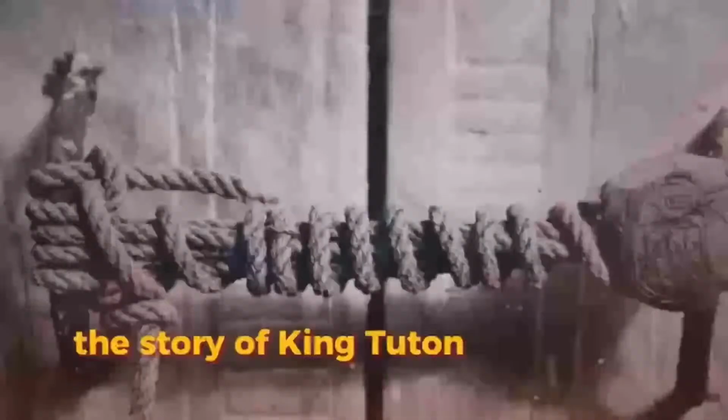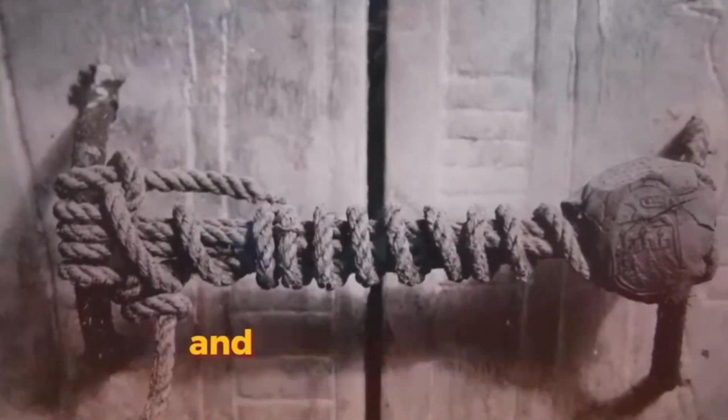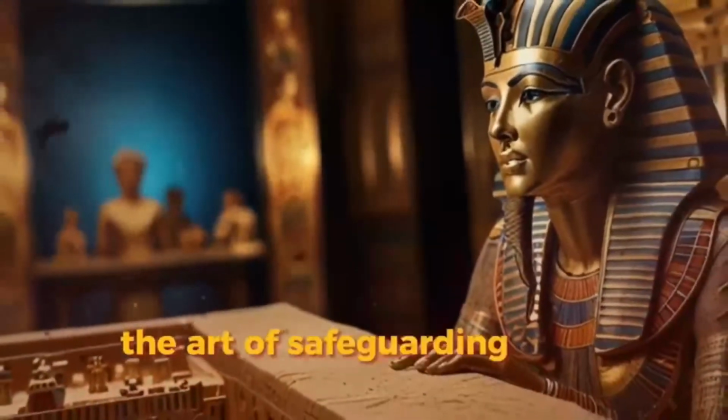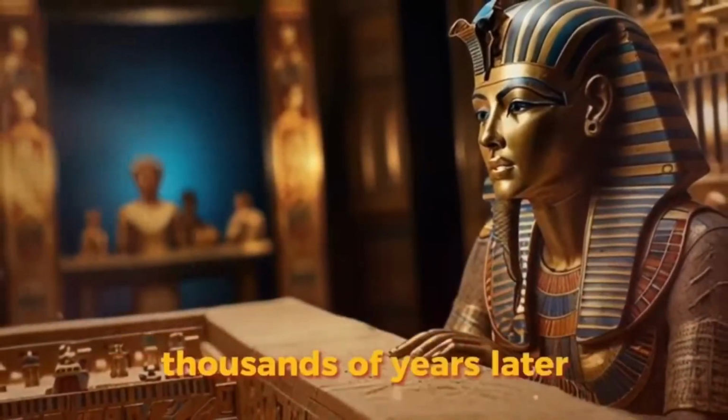The story of King Tutankhamun's unbroken seal teaches us about the power of ancient technology and the brilliance of environmental preservation. It reminds us that even in death, the ancient Egyptians mastered the art of safeguarding their legacy, allowing us to uncover and learn from their history thousands of years later.